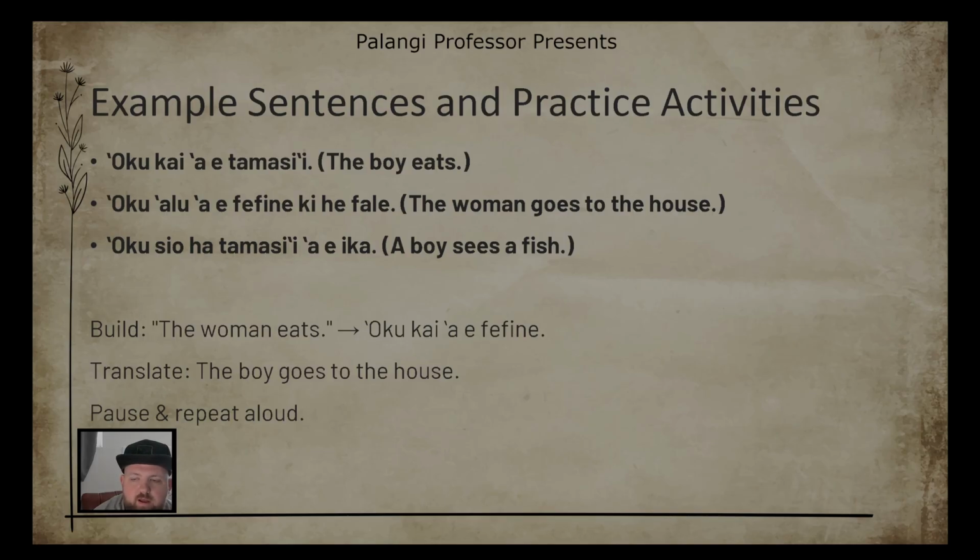The boy goes to the house. Again, this one you could try yourself, but you want to take that second sentence and just switch out the woman in it to the boy. And go ahead and say these things out loud. Practice these sentences. Feel free to pause the video and practice saying these sentences out loud.